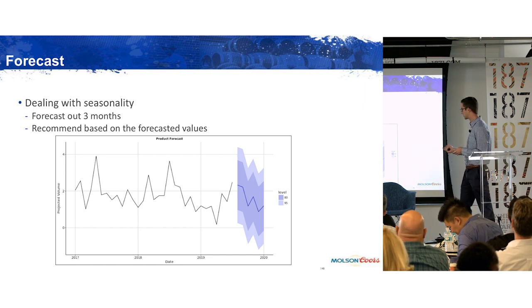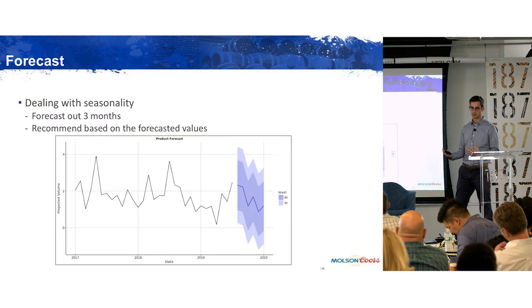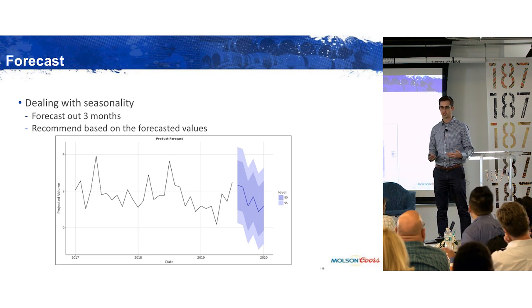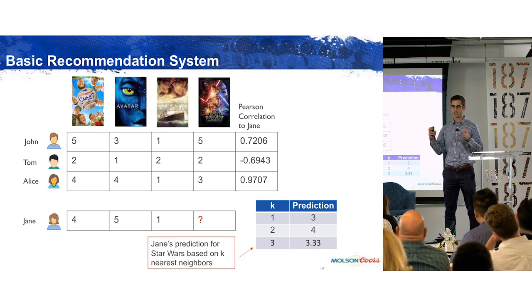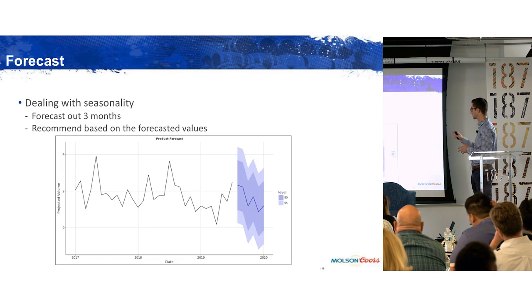So instead of using historic sales data or ratings, like in this movie example, in our case, we're going to take forecasted values, and those forecasted values are the ones that are going to go into our user item matrix. Again, with this movie example, we have our users as our columns, John, Tom, and Alice, and then our items here are going to be our movies. These are historical ratings. Again, we're going to be forecasting what these ratings or volume of beer should be into this matrix.